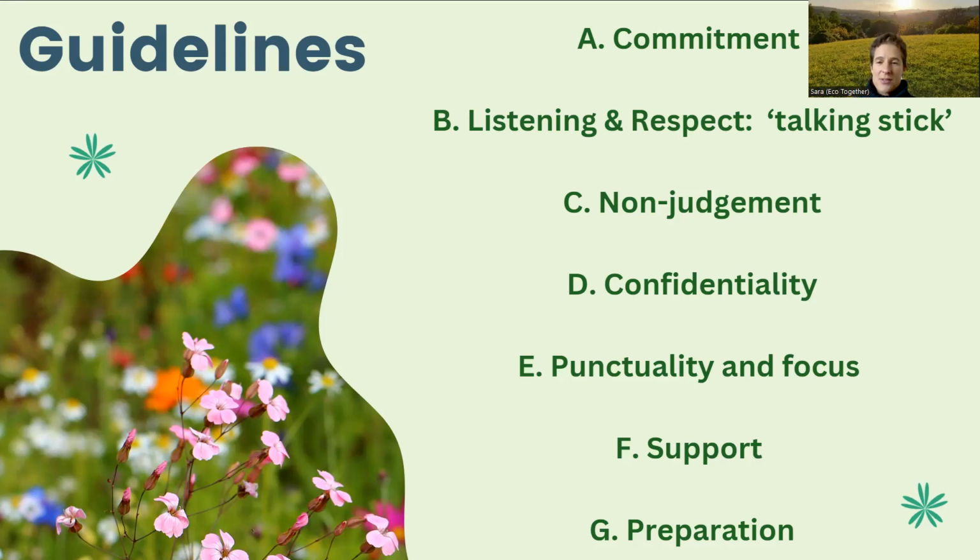Non-judgment. So again, as we've said, whatever anyone does is marvelous. Let's celebrate together. Let's commiserate together when it's difficult. Confidentiality, of course. You don't want people saying, oh, Sue from down the road did this. We don't want to attribute anything that comes out of these groups. We want to talk about being part of Eco Together.